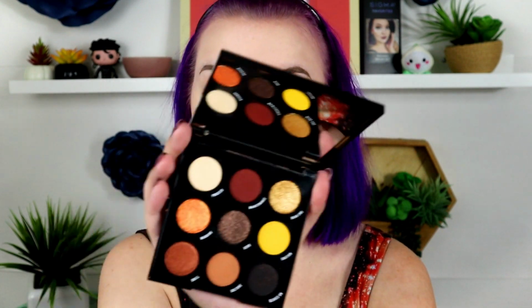I'm gonna take the Sigma E40 brush, which is a little bit bigger than the E38 that comes in that box. I'm gonna take Proceed, which is this shade, and I'm gonna just buff this over the crease area, just set underneath our eyebrow.